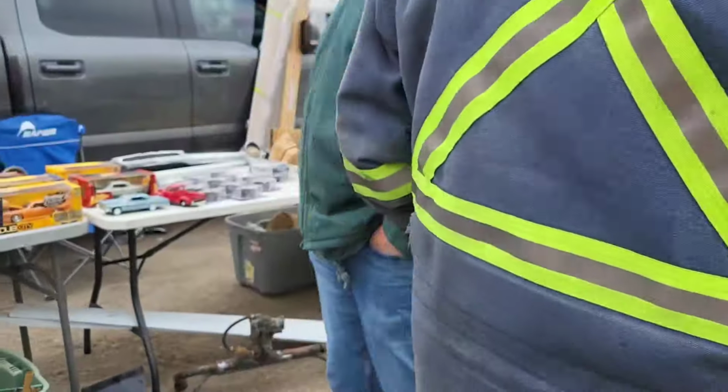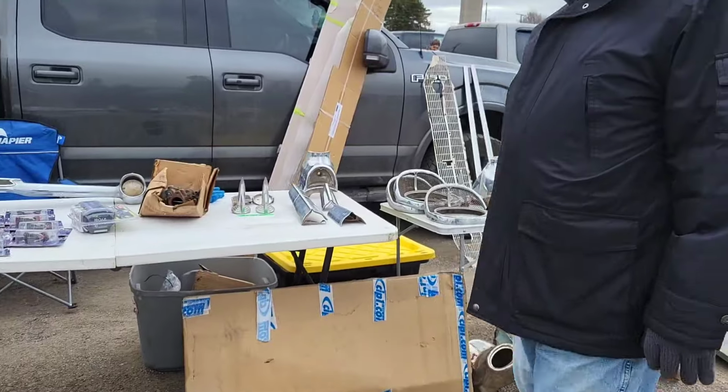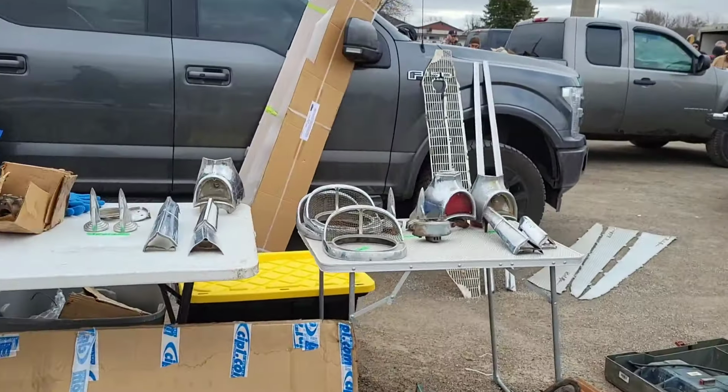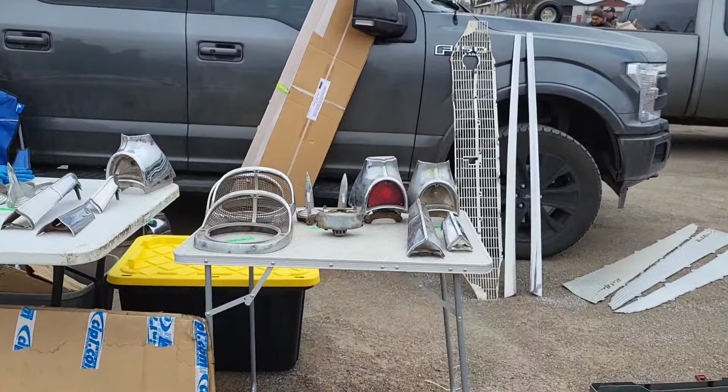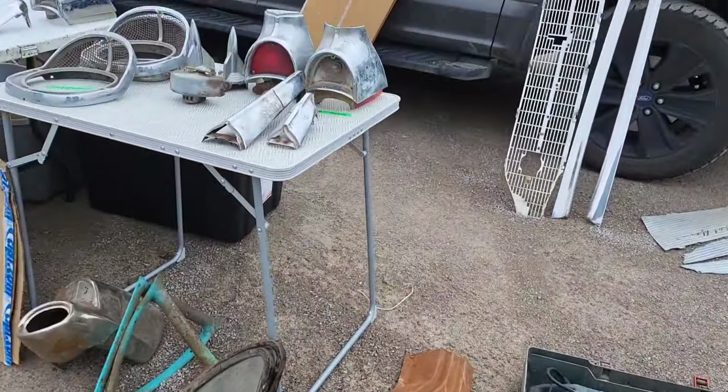That's the second one of those I saw today. Looks like. That's a big horsepower one, that one. That one's 43. That one's 38. Yeah.